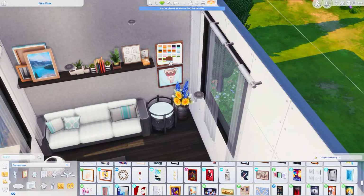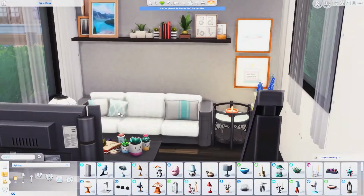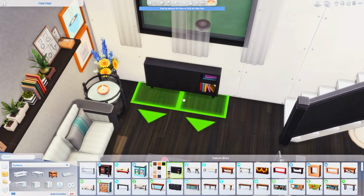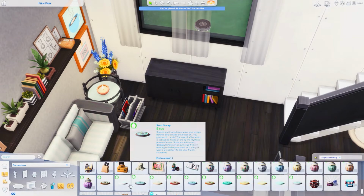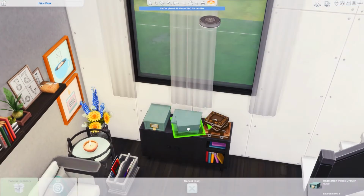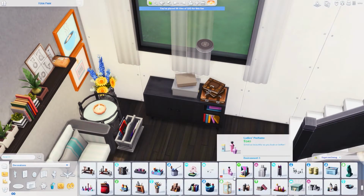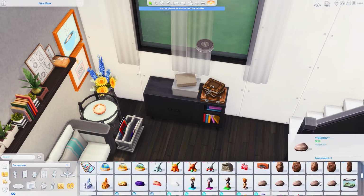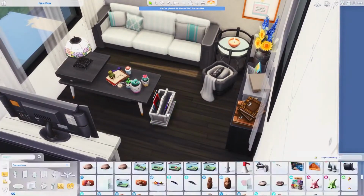I also add a side table underneath this window to the right, just for more clutter, because we always need more clutter. The Sim is a teacher after all and probably has lots of books lying around, so that's why I wanted to add an extra space for more books. So I just finished the details to the living space, adding some more lights and more pictures to the walls before moving on to the upstairs.